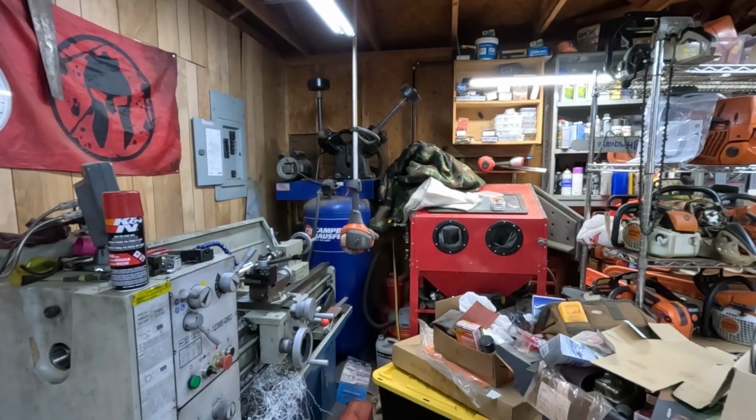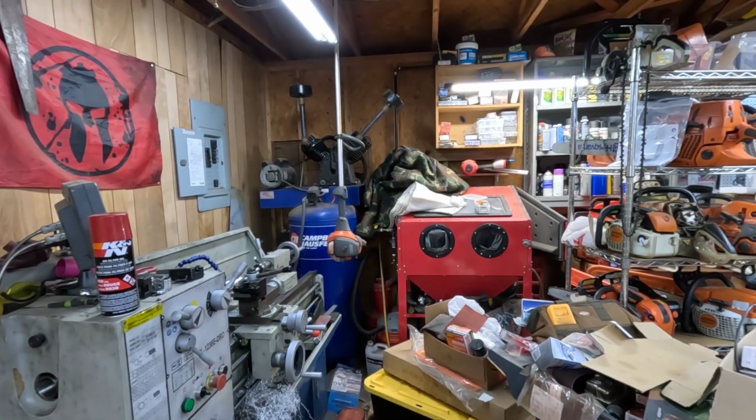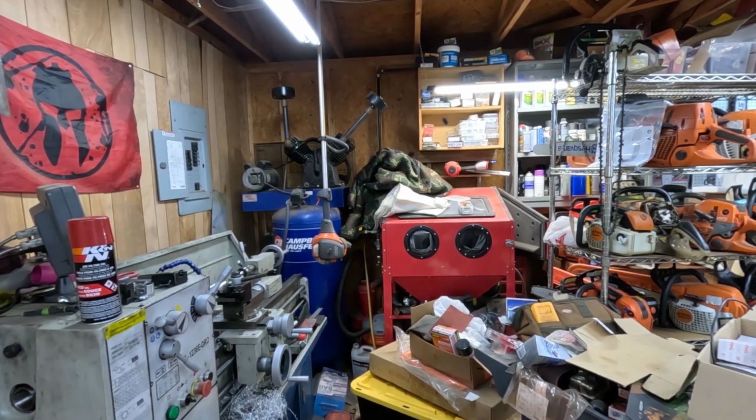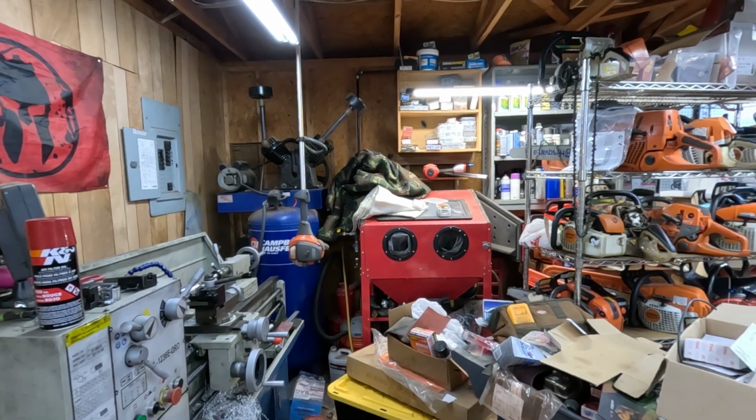Sandblaster, I really don't use a whole lot unless I got some mufflers. It's just super gnarly filth. Or if I'm doing some coating on something, you know, I'll blast it.